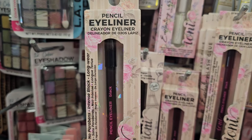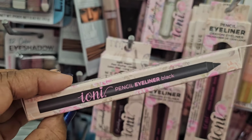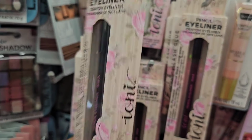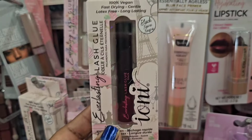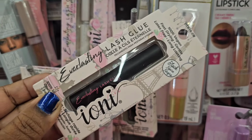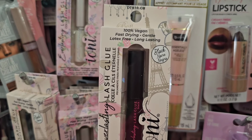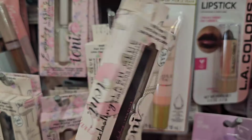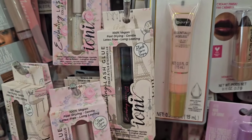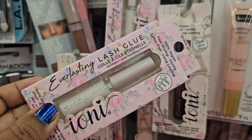Here is the eyeliner pencil in black by Ioni. This is what it looks like. The packaging is beautiful with all the roses. Super duper cute. I also have these Everlasting Lash Glue, black, 100% vegan, fast drying, gentle, and latex free. The packaging is super pretty.